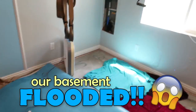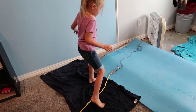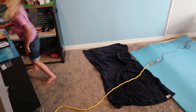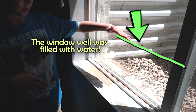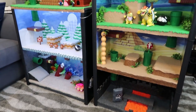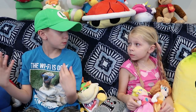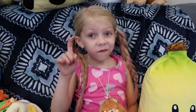flooded. And guess where we keep the Mario houses? In the basement! But luckily we saved the Mario houses before the water got to them. It was a close call. Our dad brought the Mario houses upstairs for us. And there they are. Looks like we're playing Super Mario House in our living room today. Well, let's do it. But first, let's get the mystery box.